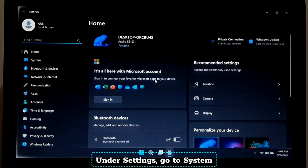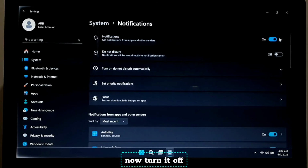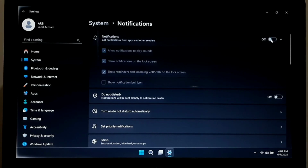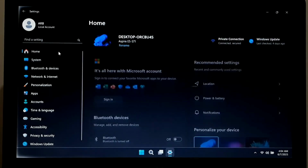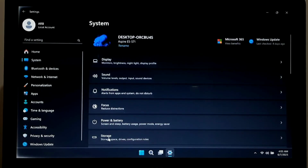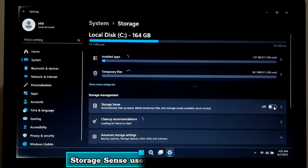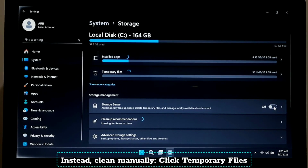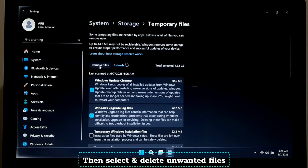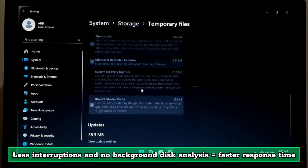Under Settings, go to System. Then go to Notifications. Now turn it off. After that, go to Storage. Then go to Storage Sense. Now turn it off too. Storage Sense uses background resources. Instead, clean manually. Click Temporary Files. Then select and delete unwanted files. Click Continue. Less interruptions and no background disk analysis equals faster response time.